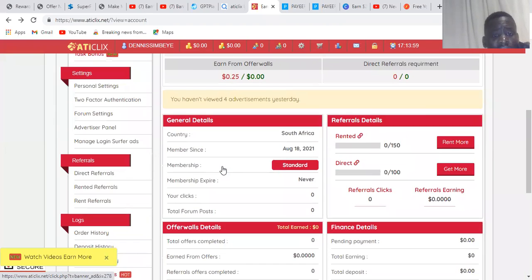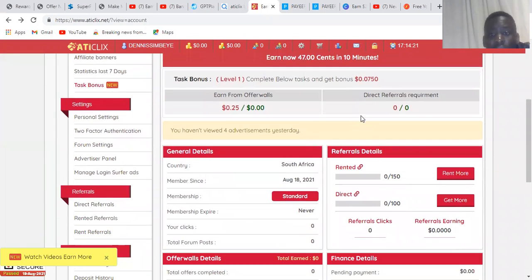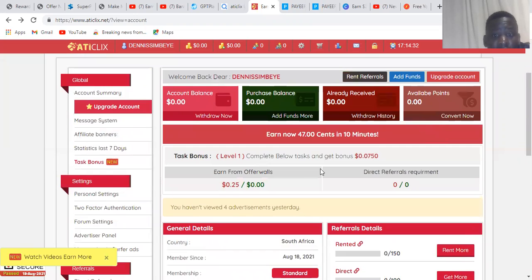And there's another thing that you can do, which is to refer your friends so that you can earn even more money. Using this ATI Clicks, this website is unique, as you know, I always provide unique websites or software that will help you start making money online while you are sleeping. So the other thing you have to do is earn money by referring your friends, so you can make even more money.